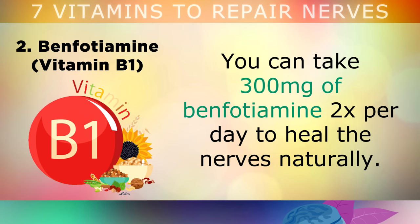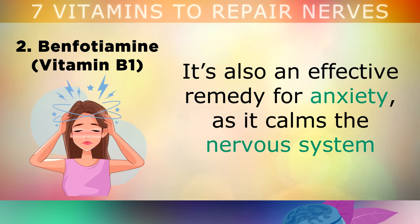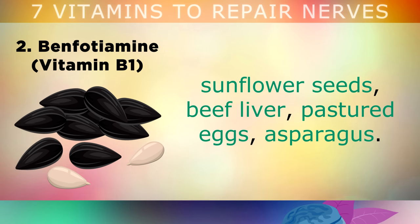If you wish, you can take 300 mg of benfotiamine twice per day to heal the nerves naturally. As it's a fat-soluble nutrient, benfotiamine can penetrate through the fatty outer layer of your nerves in order to heal them from within. It's also an effective remedy for anxiety, as it calms the nervous system, helping you to feel steady, focused, and relaxed. You can also get regular B1 or thiamine by eating sunflower seeds, beef liver, pasture-raised eggs, and asparagus.